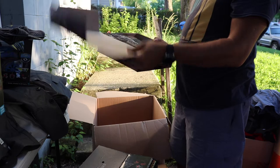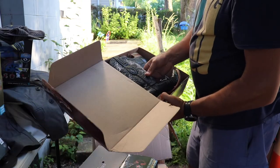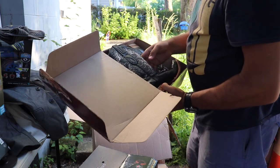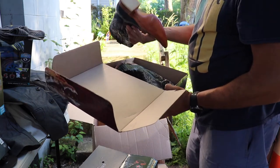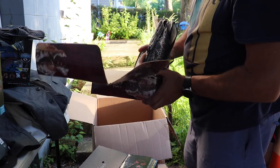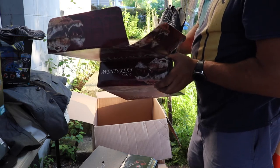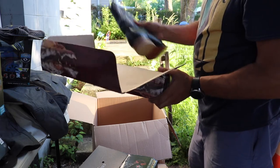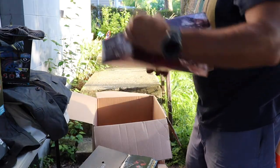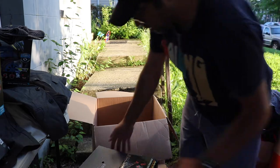Oh, actually, oh, boots. This is the cowboy boots. What is it? Reparo. They look like they have been worn at least once. Made in Mexico. Yeah, Reparo. Yeah, looks nice. Alright, so what we're gonna do is, let's put the shoes here.